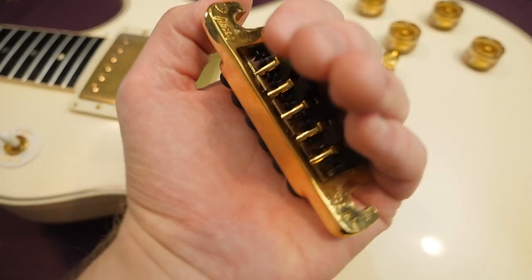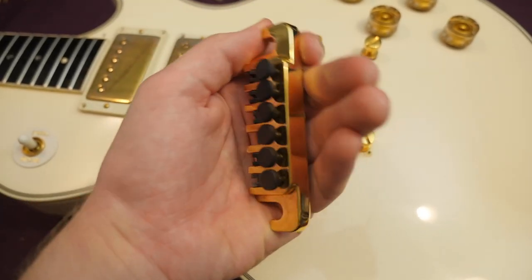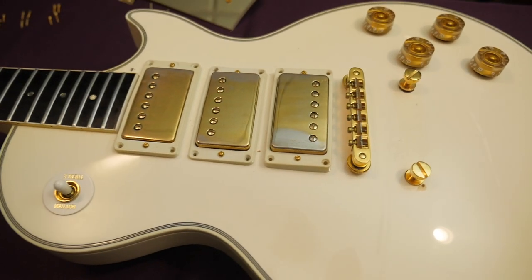This one's actually in pretty clean shape, and the back, it just reads Gibson, made in USA. One of the few parts that Gibson actually made themselves, or at least had within the USA. Everything else was pretty much Schaller made.